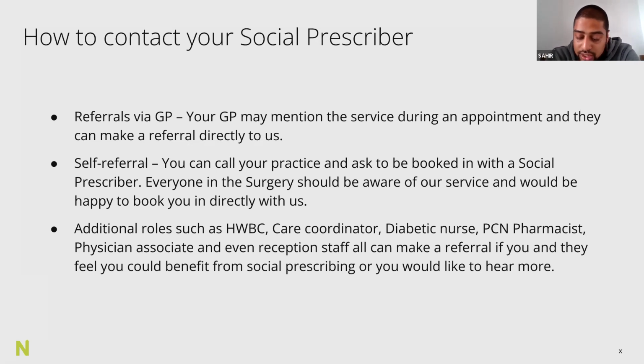Additional roles such as health and wellbeing coaches, care coordinators, a diabetic nurse, a PCN pharmacist, or a physician's associate, and even reception staff can all make a referral. If they feel that you could benefit from social prescribing, or if in general you just had more questions and they couldn't answer them, they can always book you in with me, and I'm happy to explain exactly what we do.